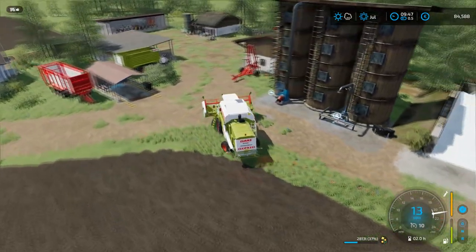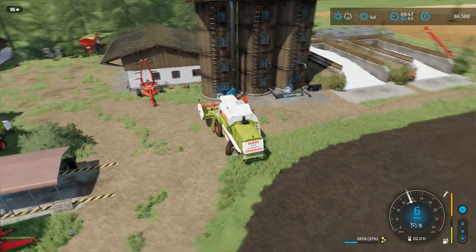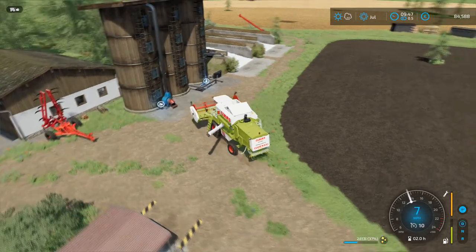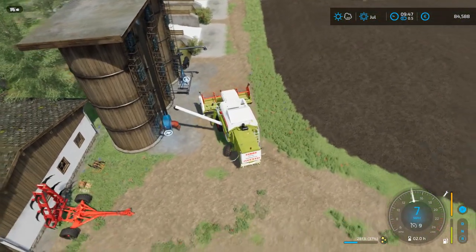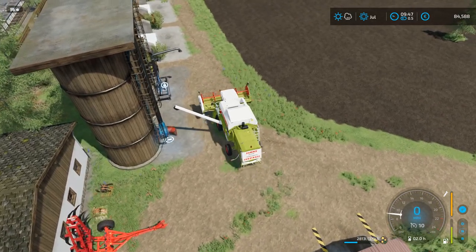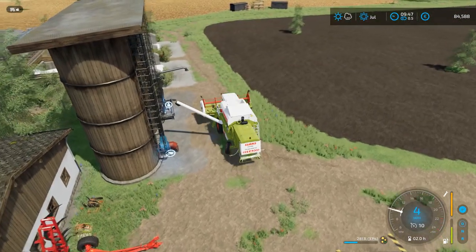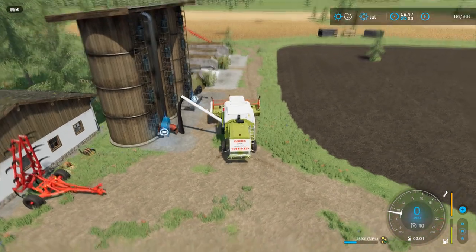So what I am going to do is offload this remaining part into the silo that we have here, if I can line up on it correctly. Okay, I'm on. Okay, it should accept it. It's accepted. There we go. I just wasn't quite far enough out.